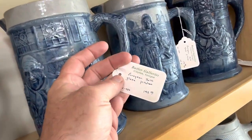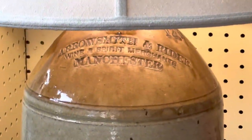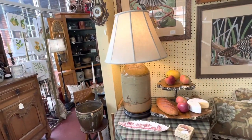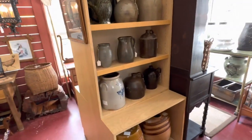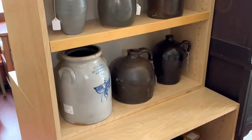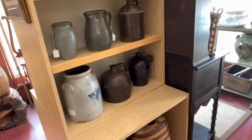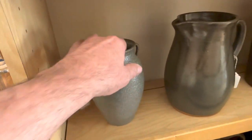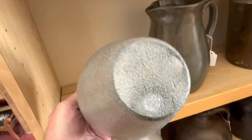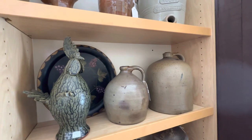This first booth was pretty cool. Figured I would add this in at the end of this video. Some more pottery. Some of these pieces here were newer stuff, weren't that old. Still pretty. Old rooster there was pretty.